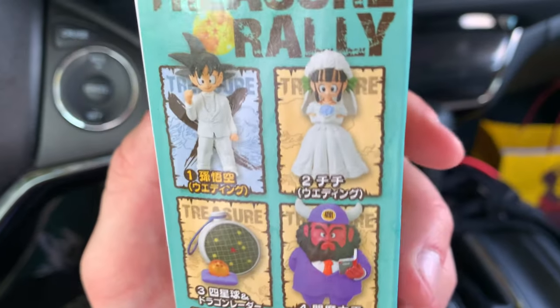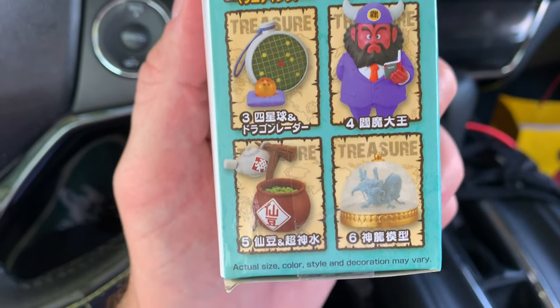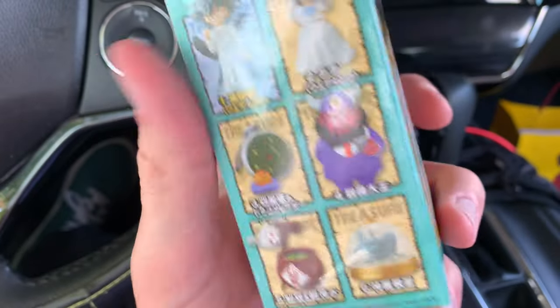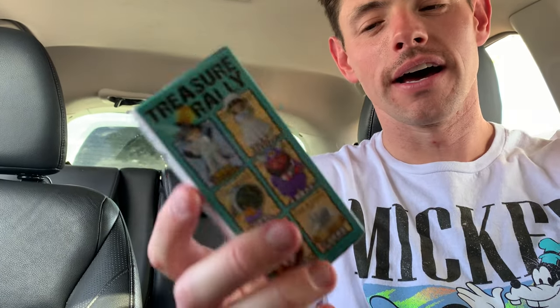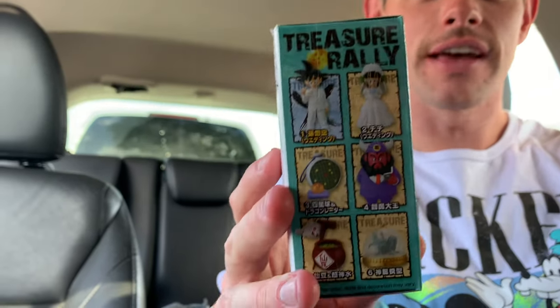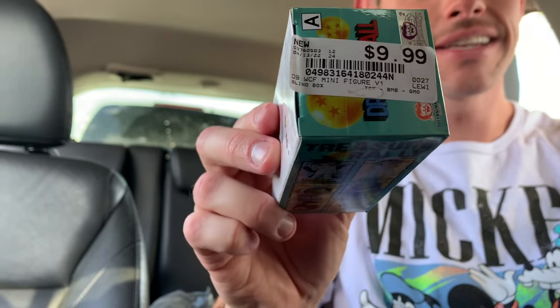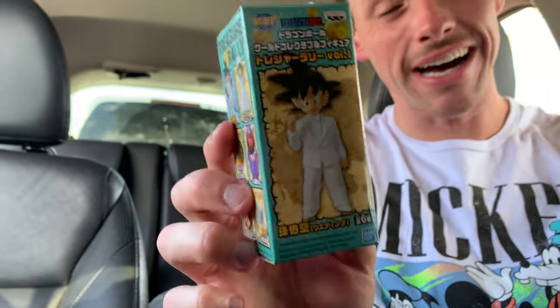There was multiple different ones you could get here. This one didn't have it. I kind of liked the other ones that had Shenron, the dragon, and then they also had the Dragon Balls in, I guess it was some kind of gold bowl, which was pretty cool too. But I went with Goku in his tux. I might later get Chi-Chi in her wedding dress. I don't know, we'll see though. But again, $10, not a terrible price for a little Banpresto Bandai figure. So let's see what I got.